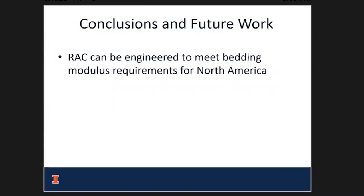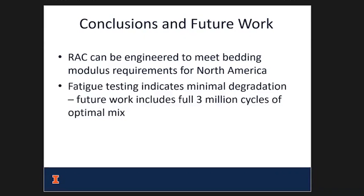Just to get into the conclusions, again, RAC can be engineered to meet bedding modulus requirements pretty much anywhere you'd want to put a UTP, right? So we're not focused on being good for certain kinds of tracks or this class. We can put it anywhere because we can engineer the properties. So again, that's what I think is really special about this material. Fatigue testing, again, minimal degradation after 270K cycles. In the future, we're going to do 3 million cycles once we've optimized the mix type, at 3 Hertz.